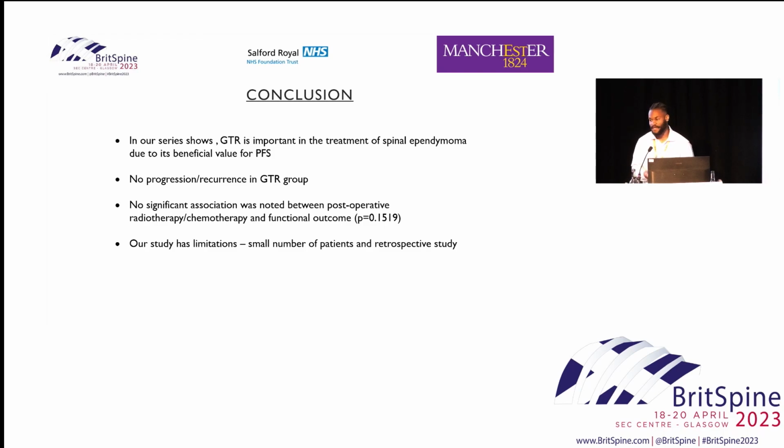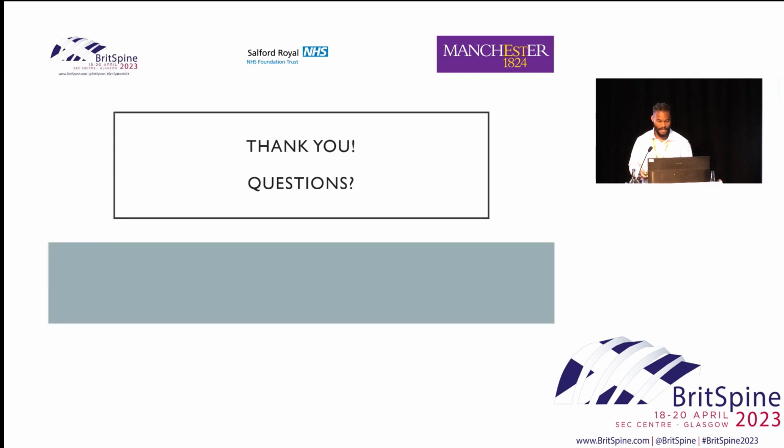As mentioned, the major limitation of this study is the low number of patients. So perhaps we could look at a larger cohort by doing multi-centre studies, or looking at a larger date range, maybe going back another 10 years to get a larger sample size. This study was also retrospective and single-centre, so that also has its drawbacks. Thank you.